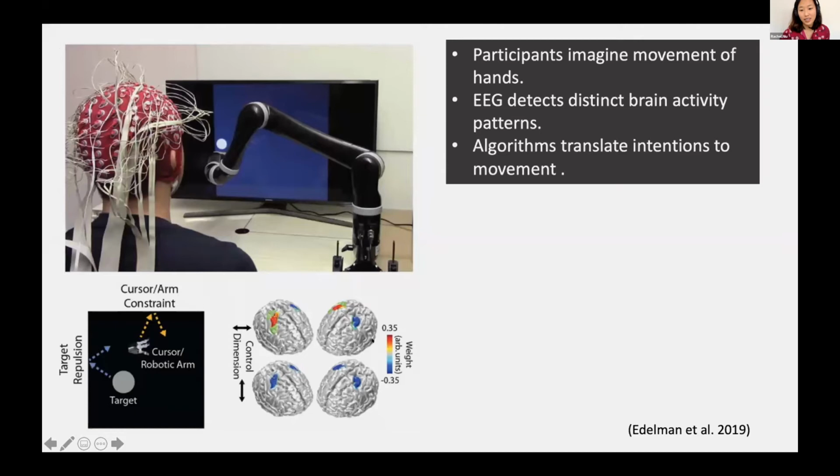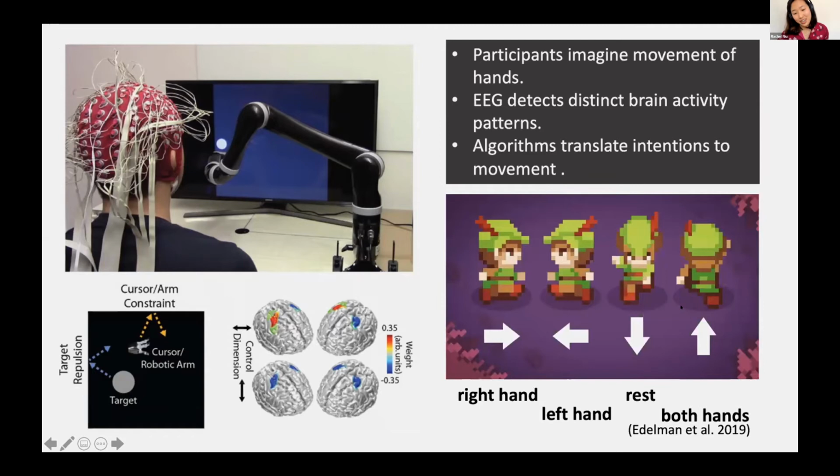After we decode that, we translate that into a robotic arm movement. And this is something similar to your average video game, right? So if we ask the participant to think about using their right hand, the robotic arm moves right, and left for left. And if they're at rest, the arm moves downwards. And if you're thinking about both hands, it goes upwards. So it's definitely a bit of a learning curve. And I think you high school students that grew up a little more on video games than I did will probably do it much better than I can.